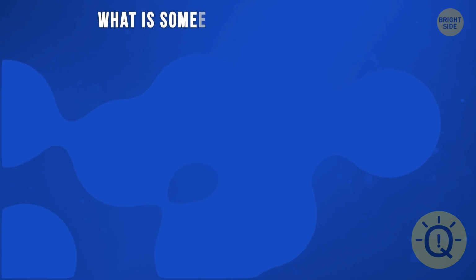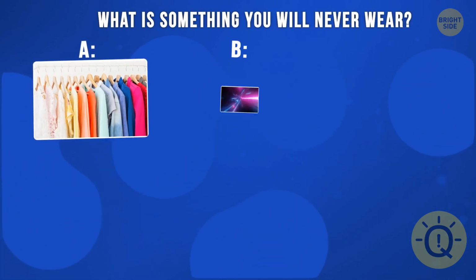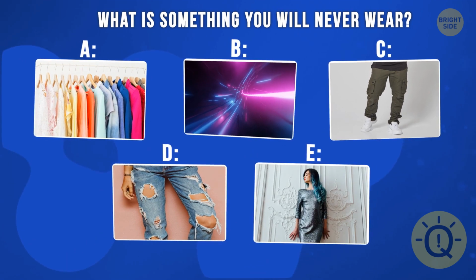Six. What is something you will never wear? A. I'll wear it if I feel like it. B. Neon colors. C. Cargo pants. D. Ripped jeans. E. Anything with sequins.